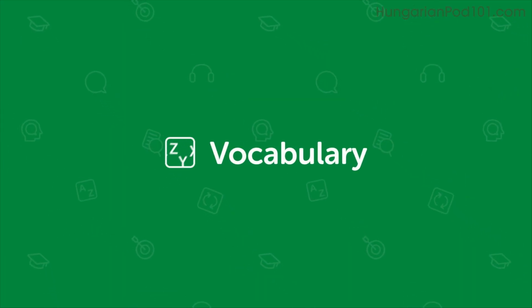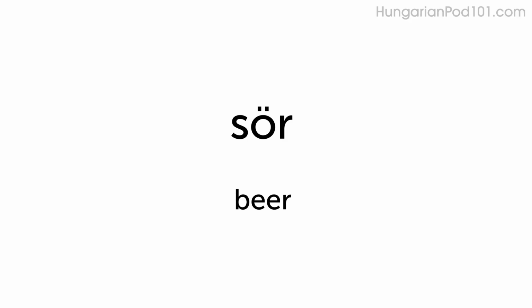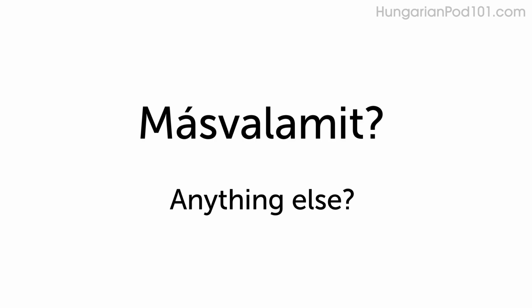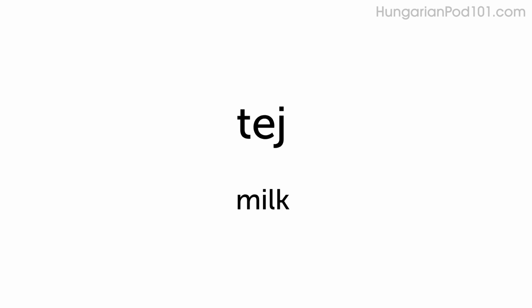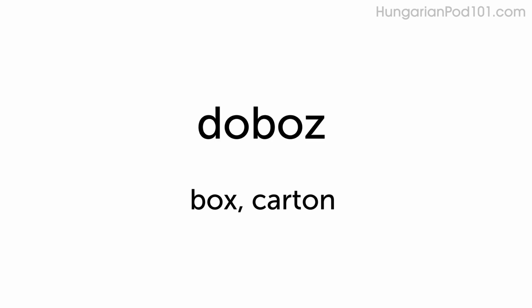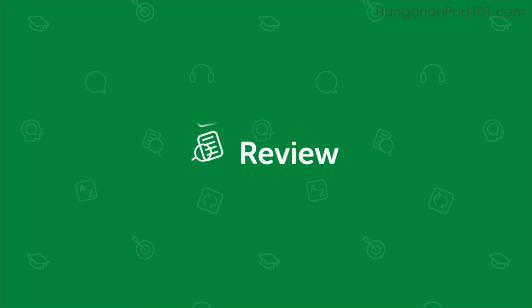Now you'll hear the key vocabulary, followed by the English translation. Sör. Beer. Elég. Enough. Kiló. Kilogram. Más valamit. Anything else? Tej. Milk. Kezi csókolom. Greeting used with women. Ad. Give. Olaj. Oil. Doboz. Box. Carton. Finally, let's review the dialogue again.